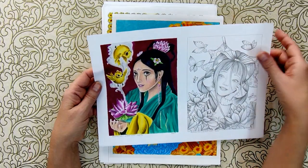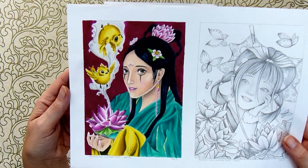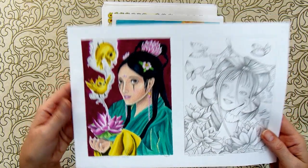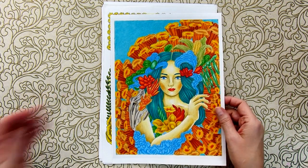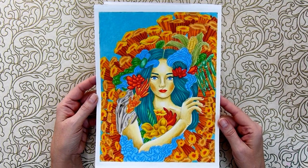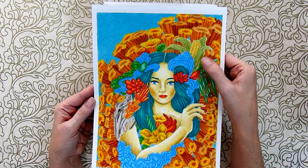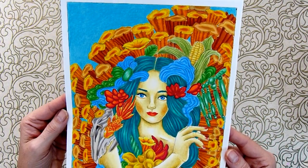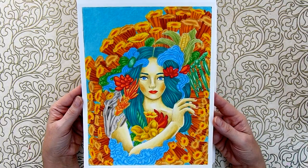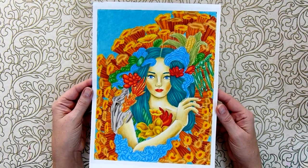This is a smaller size illustration, it's by Kevin Theo. The prompt was lotus. Everything done with markers and then a little bit of colored pencils. This one by Mardel Rubio. I believe it's a Hivaga coloring book, and the prompt was corn. There is just a very small part of corn noticeable, and I like how this picture turned out. A lot of colors, everything bright. I believe again it was markers with color pencils.